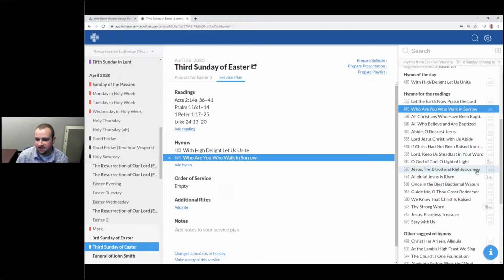Most of them on mine say NA, but here's one that says 2 years. When I click on this, this tells you how long it has been since it was last used in a service. So it was last used 2 years before this service. And it'll tell you exactly what day it was used, Pentecost 13.